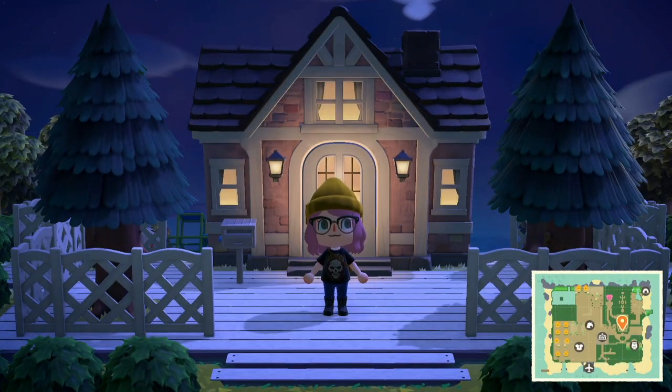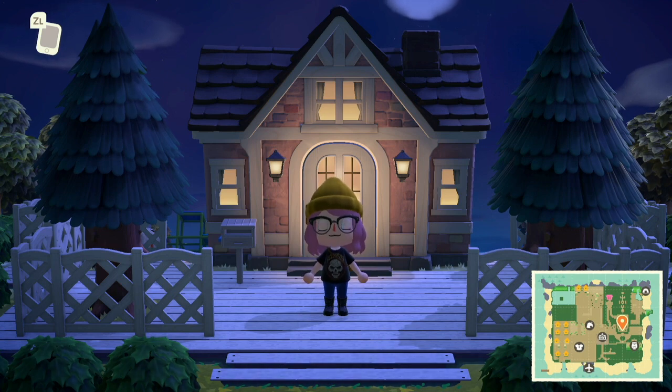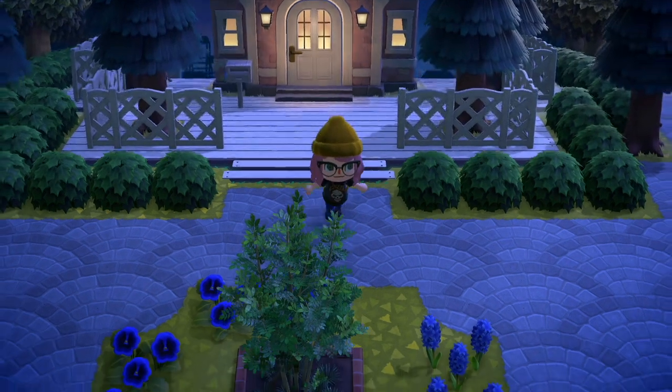Really like how we get the nice little pink house here. Yeah, because that's right, I think the pink palace is where the family lives and they all stay there. I think so. It's been a while since I've watched Coraline.